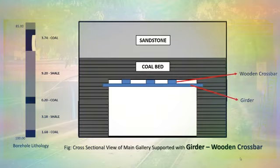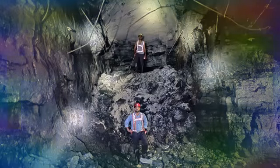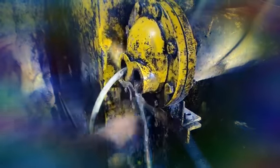WP3 and WP4 panels were developed nearly 30 years ago with a girder and wooden crossbar support system. With time, the decayed wooden sleepers reduced the effectiveness of the support system, leading to disturbance and sagging of the immediate coal roof. The team of WP3 has done a tremendous job in dressing and re-supporting the whole panel for deep slicing. The supporting work is done using a hydraulic roof bolter. Here you will see the sequence of steps in this process.